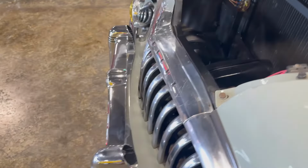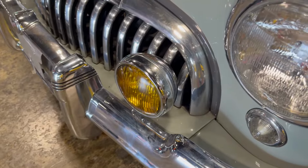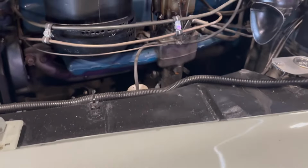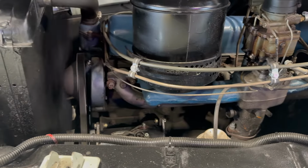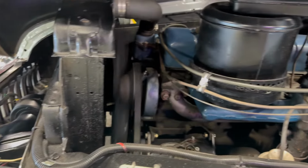We could not get the fog lights up front here to work. We haven't figured that one out yet. Anyway, go ahead and start it. You can see it starts every time just like that. It always starts good.